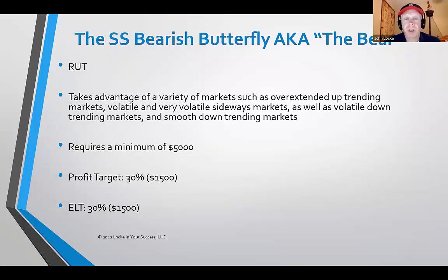With our Go membership, we have something called a FIT program. And in our FIT program, we have the guidelines outlined for the bear trade. So let me tell you a little bit about the bear trade. We do this on the Russell 2000.